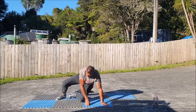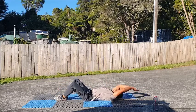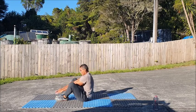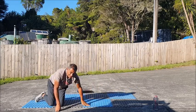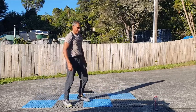Butterfly sit-ups: instead of having your hands above your head, like this, have your hands out in front of you and touch your shins. Make sure your shoulder blade touches the ground before you pull yourself back up again.